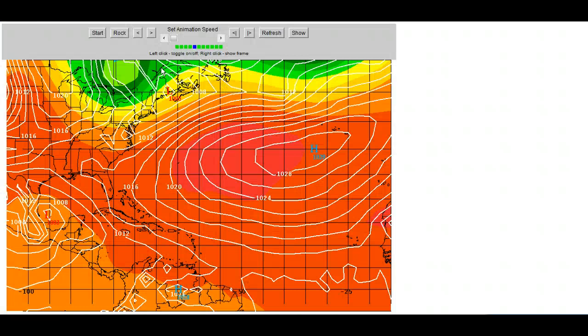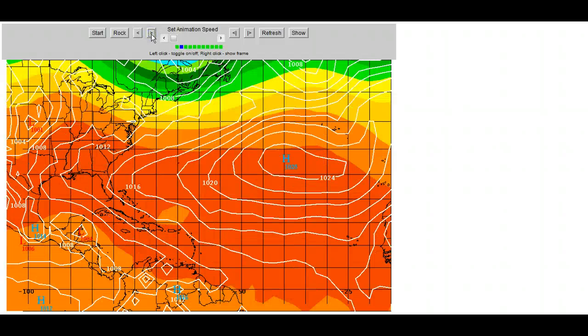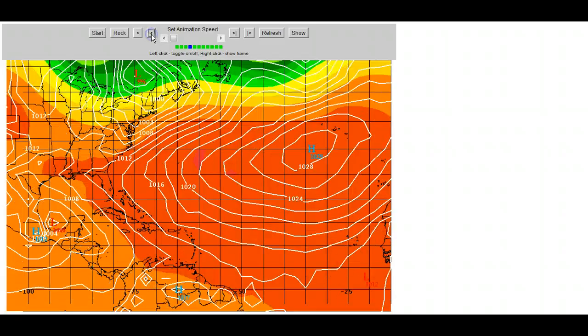Let's look at what the models are doing with this. This is the European, which started out coming up into the eastern Gulf over here with the track, but it has led the way in jamming the models west and forcing them down. It's now leading the consensus. You can see it brings it across the Yucatan and takes it into the southern Bay of Campeche. I think I found out that's how you really pronounce that.